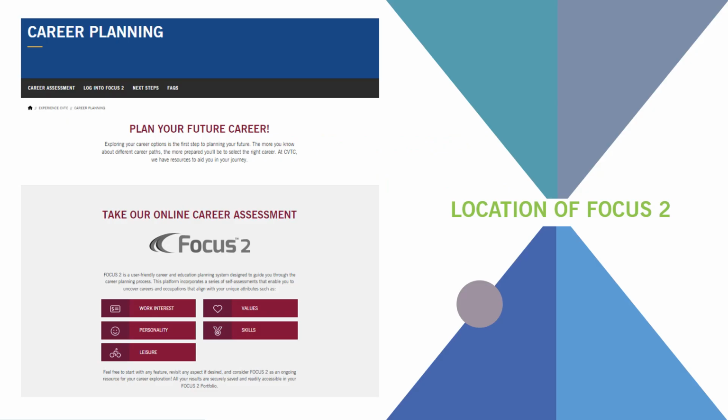Now, to take the Focus2 assessment, there are many ways to do it. We can send you an email. Tammy may have already sent you the link to complete it. Otherwise, go to the main cvtc.edu webpage, and in the right-hand corner where you would normally click on Commons, there'll be a magnifying glass for a search engine. Click on Career Planning, and it'll be your first result. It'll take you to this page. It'll give you an explanation of what Focus2 is and what assessments there are, and then you can go in and create a free account. It does not have to be related to your CVTC email to create that Focus2 account.